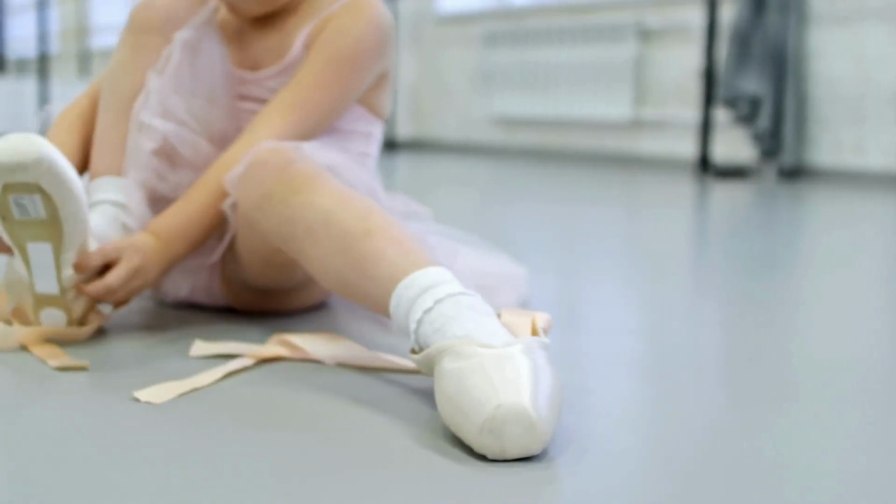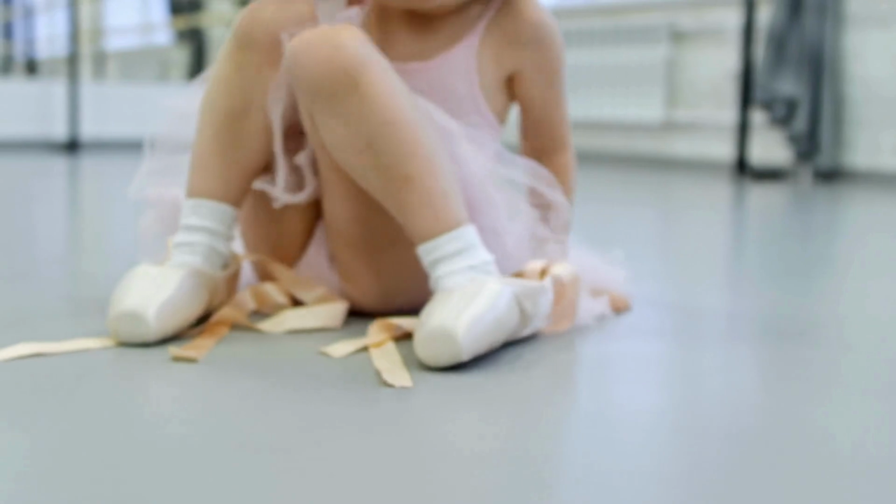But what would happen if only one side got tight? Or if only one side wasn't tight while the other two were? Well, you would either feel tightness or uncomfortable in one part of your shoe, or you're going to feel like your shoe is about to fall off. This is the first reason for your lower back pain.